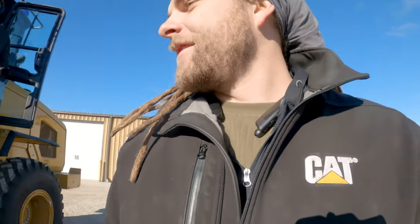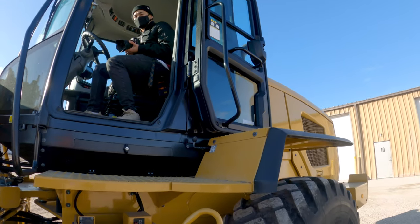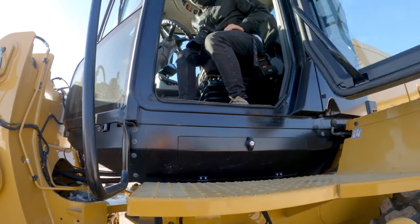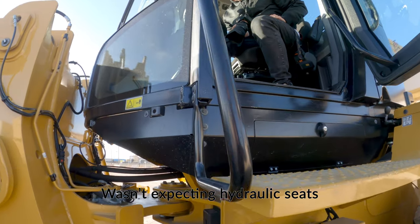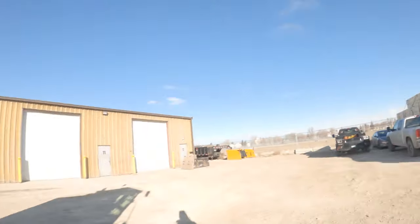Let me know which one you like better. Oh, you want the door? You want the door closed? The seat's weird? Yeah. What? Expecting hydraulic seats. It's air ride. Man doesn't know about air ride seats.